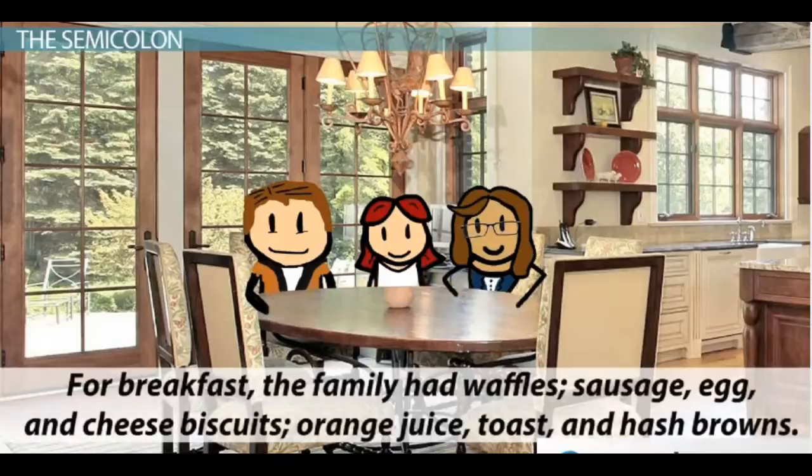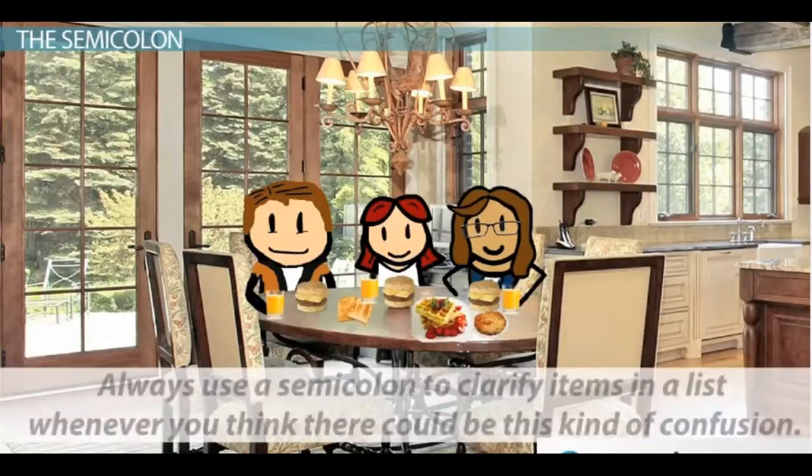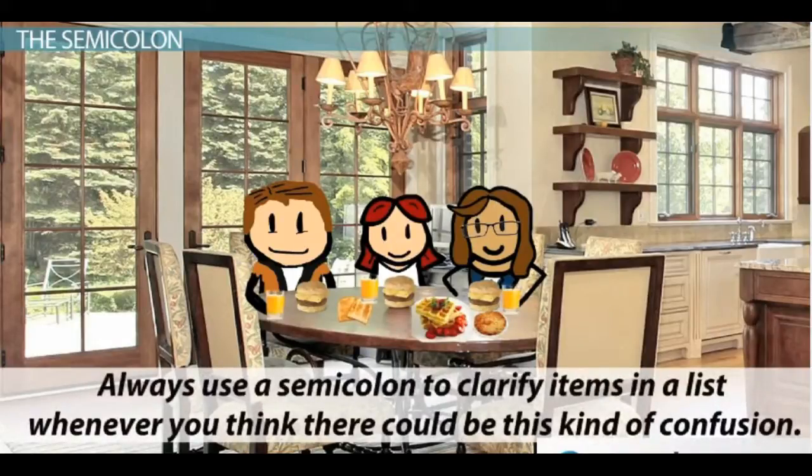To clarify, we use a semicolon. For breakfast, the family had waffles; sausage, egg, and cheese biscuits; orange juice; toast; and hash browns. It's now clear to the reader that sausage, egg, and cheese biscuits are one breakfast item. Always use a semicolon to clarify items in a list whenever you think there could be this kind of confusion.